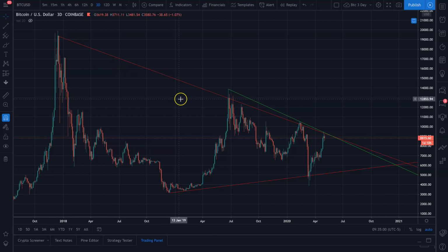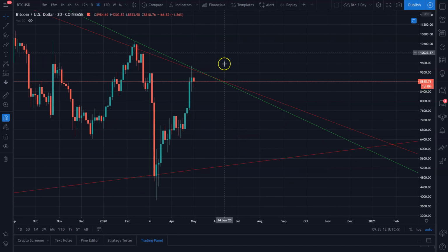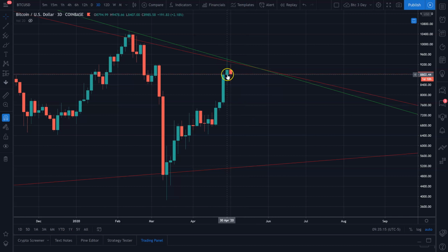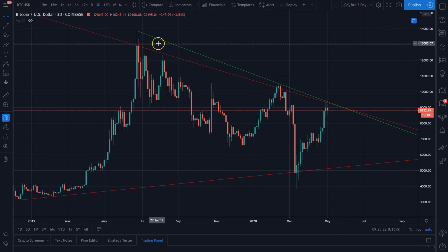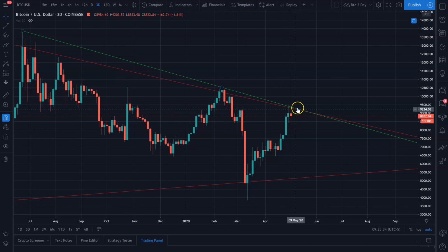The red line is a resistance line drawn from the highest close in 2017 to the highest close in 2019, and it gives us that downward sloping red line. You can see that on the previous candle here, we came up and tested that and got pushed back down. It was classic resistance. The green line is the trend line or resistance line from the highest point, the wick, in 2019 to the highest point in 2020, which was this wick here. And again, we came up to test that.